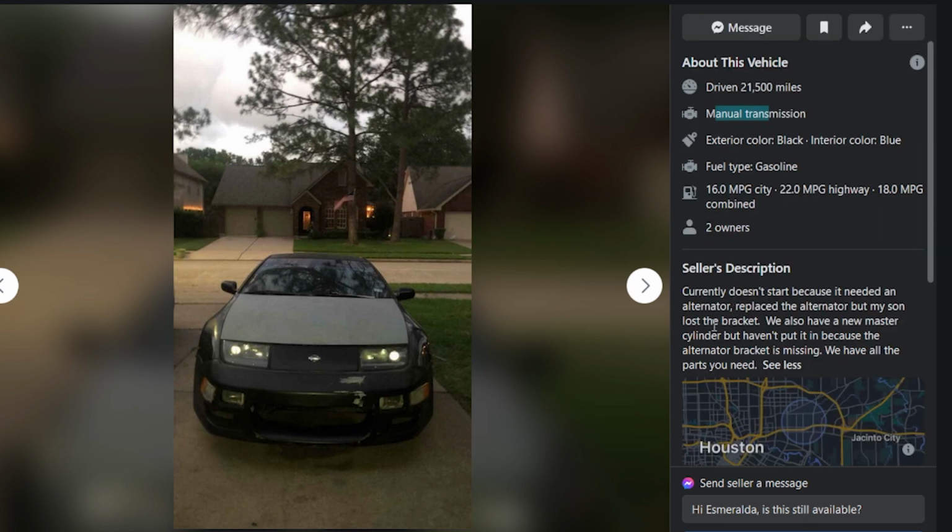It needs an alternator bracket. Replace the alternator, but lost the bracket. God damn, it's not even hard, dude. You can literally do this within an hour. You could have a new alternator on there. How do you lose the bracket?